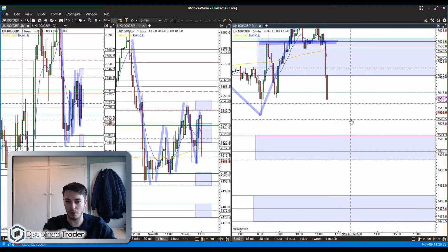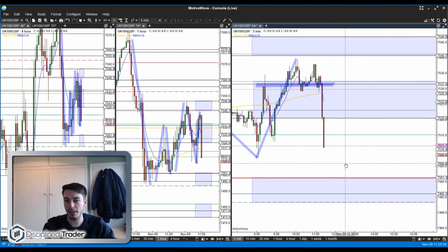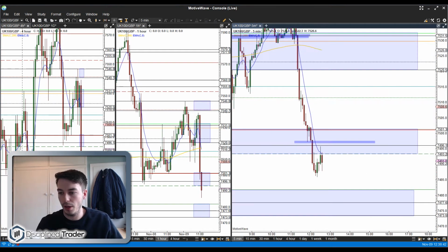But like I say, I think with that pattern there, it might want to come even further and test today's S3, this band down here. So, like I've been doing all morning, I'm still waiting for the setup, and if I do get one, I will let you know.